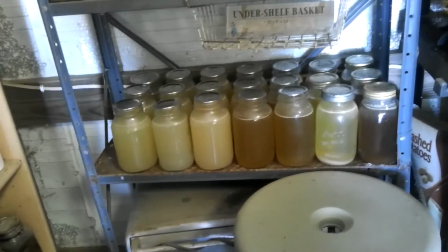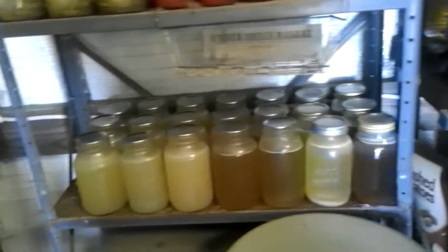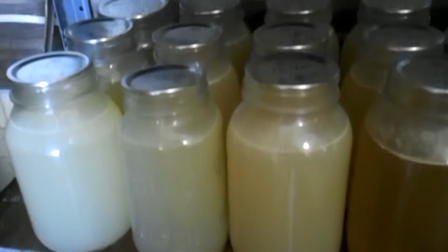Okay, you knew that I was working on the chicken broth the other day, and I ran out of room on the shelf, and I've got more work to do, but here's an overflow of the chicken broth. This shelf usually houses my empty jars, and this is the chicken broth that I have been doing the last two or three days.